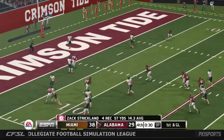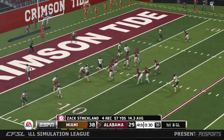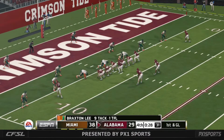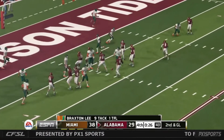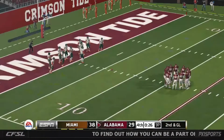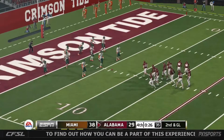All right, they're going to rush back to the line, try to punch this thing in if they can. Well, they're going to spike it here. He's taking his time. Finally, they spike it. 26 seconds to go. So they've got three more shots at the end zone, second and goal, and then they've got to get the onside kick.